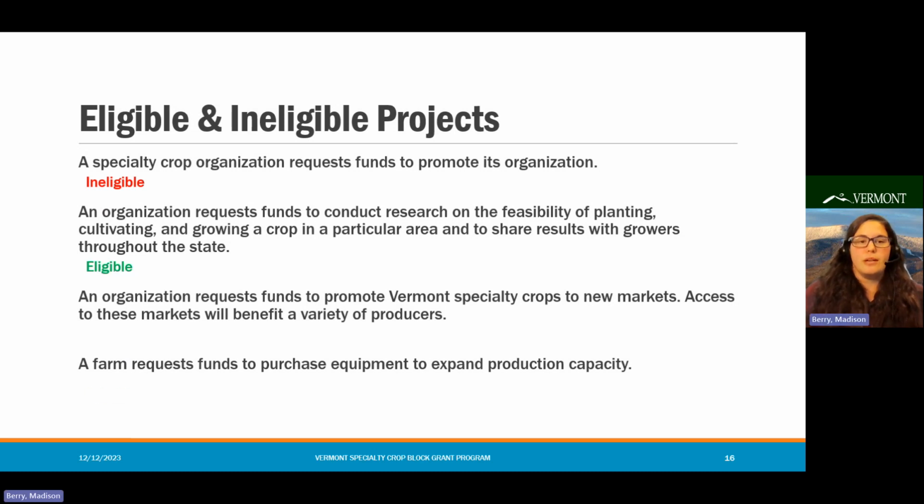An organization might request funds to conduct research on the feasibility of planting, cultivating, and growing a crop in a particular area and share that result with growers throughout the state. I gave it away, but yes, that's eligible. That's a perfect example of a project that would be covered under the Vermont Specialty Crop Block Grant Program. And it's important to note that it's not just the research, but also sharing the results. That education and outreach piece is critical for every single project. All projects must have some sort of educational element involved.